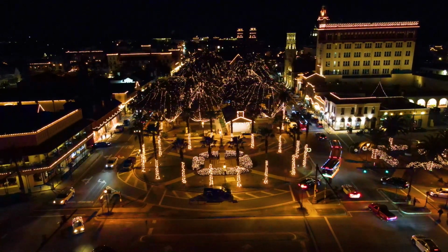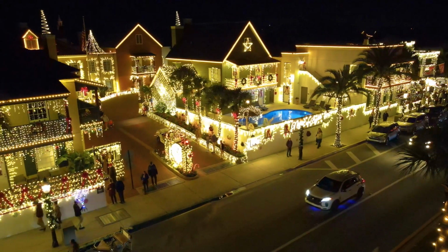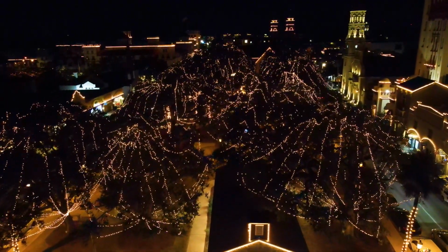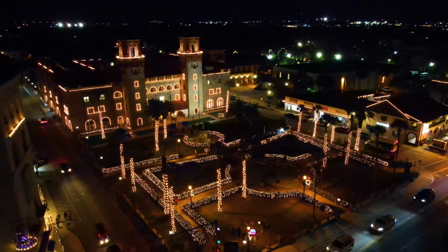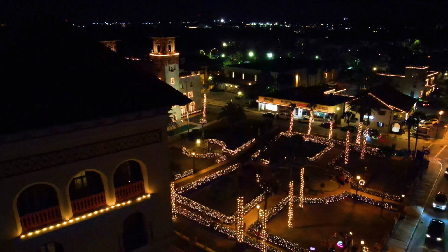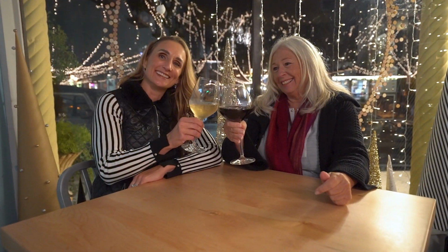As our amazing adventure ends, we want to invite everyone to personally experience the Nights of Lights. A huge thanks to Patricia, our fantastic guide, who made this magical adventure possible. And to all our viewers, whether you are close by or far away, the team at St. Augustine Nights of Lights wishes you a new year filled with warmth, brilliance, and endless joy.